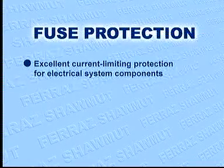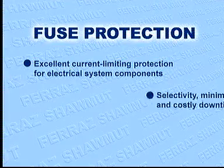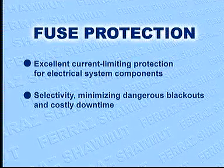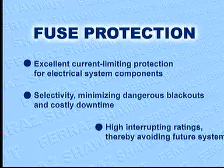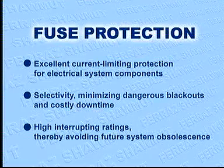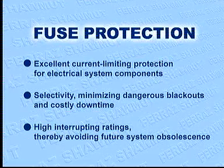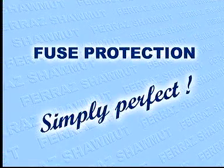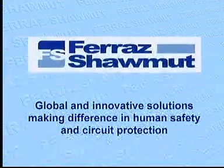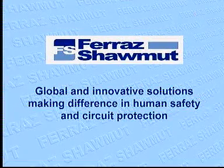Fuses provide excellent current-limiting protection for electrical system components. Fuses provide selectivity, minimizing dangerous blackouts and costly downtime. Fuses provide high interrupting ratings, thereby avoiding future system obsolescence. Fusible protection, simply perfect. Global and innovative solutions, making a difference in human safety and circuit protection.